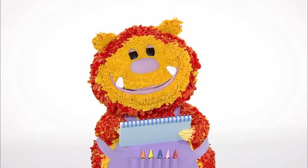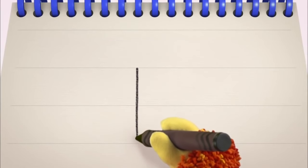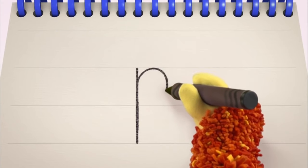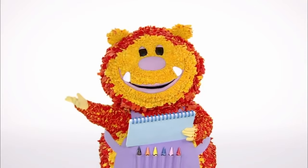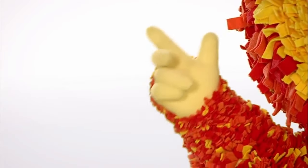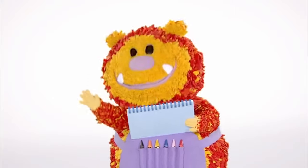Let's squiggle it again. Go down, up, over and round. There, the letter P. Shall we meet the letter P? Say the magic words with me. 1, 2, 3, 4, 5. Let's make our squiggles come alive.